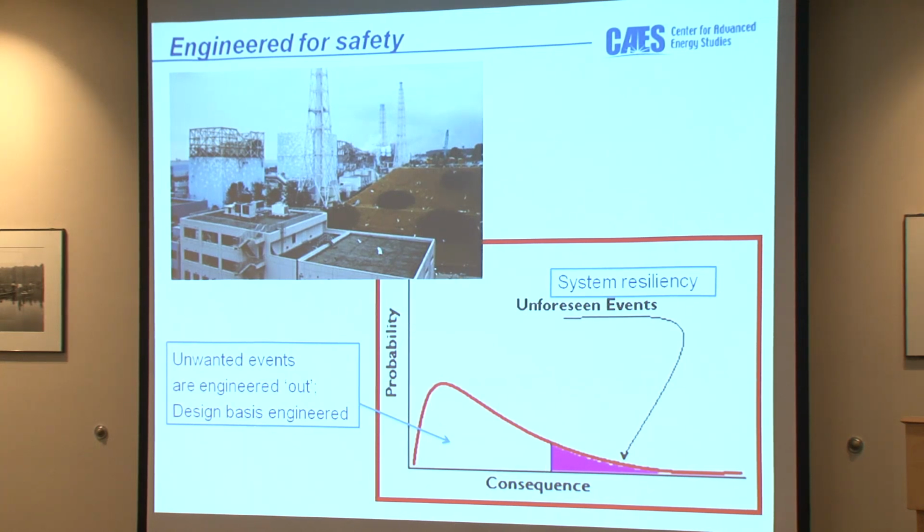So reactors are designed and engineered for safety to cover this area: the anticipated, the flat tire, an electrical fault or something. And then these low probability events, these unforeseen events, we really don't engineer for that, because they're a low probability. Why invest the money and time to design for this area? So this area here is based on what we call system resiliency, and we don't have very much system resiliency engineering all over the world.